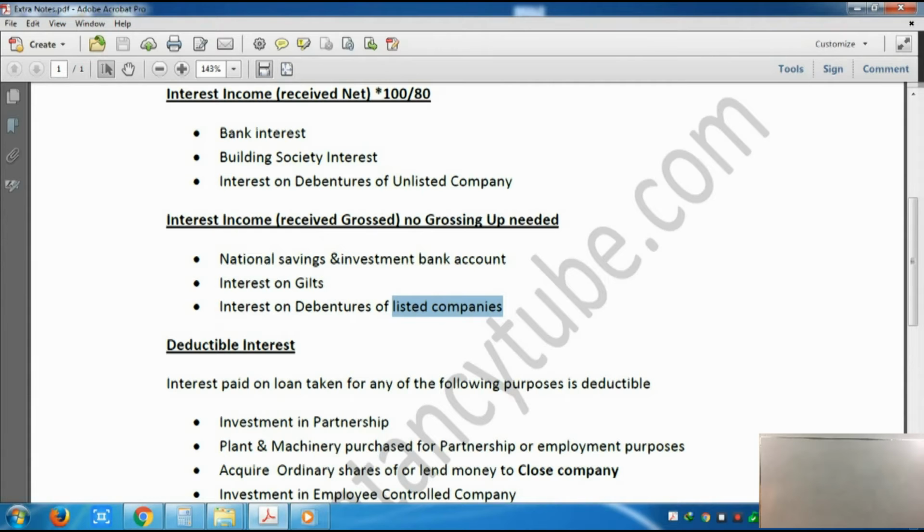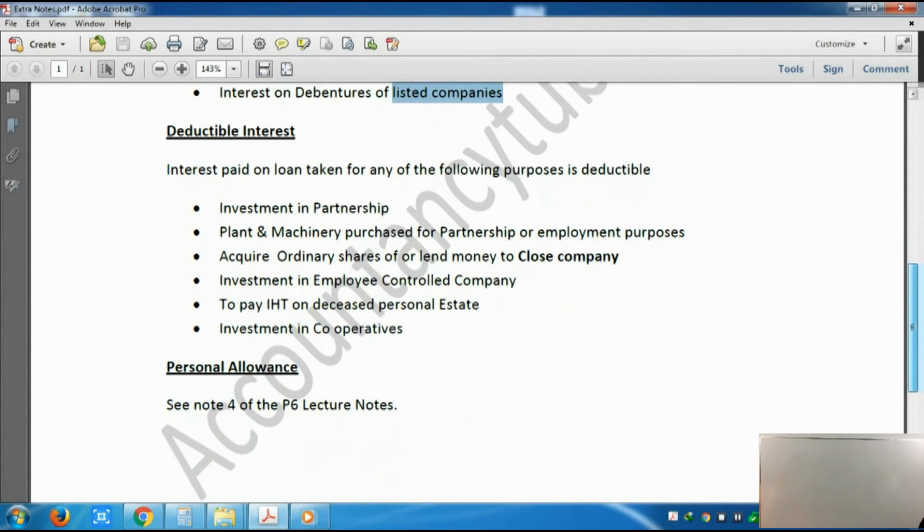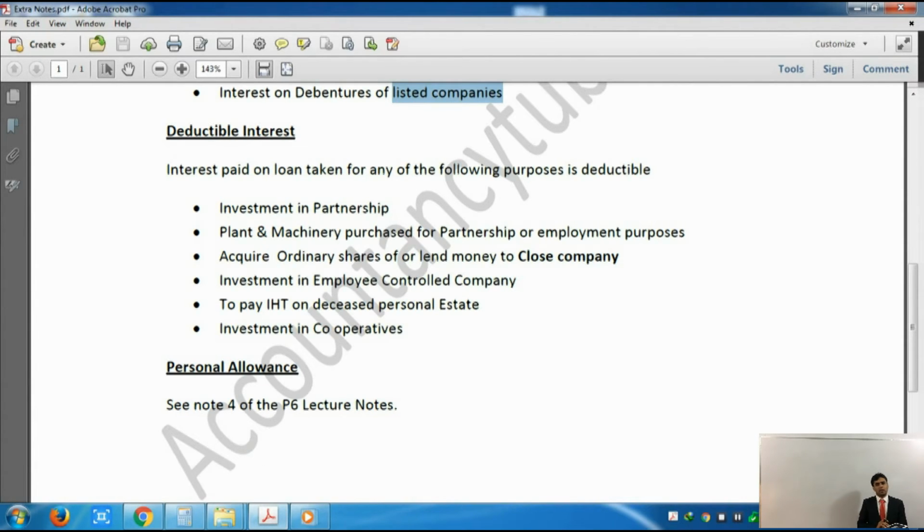Next is deductible interest. All right. Next one on the list is deductible interest. Now, what is deductible interest? Deductible interest is simply interest which you have paid on a loan. So obviously, when you take some loan, you have to pay interest on that because no one gives a loan for free.